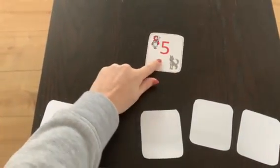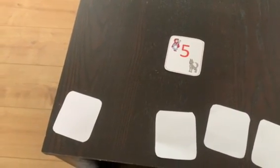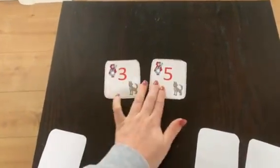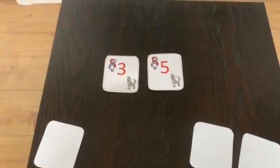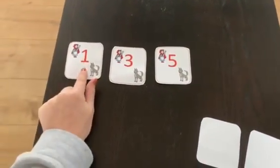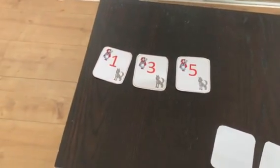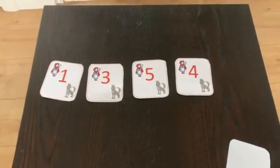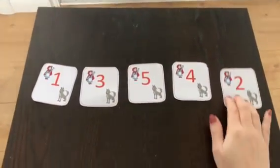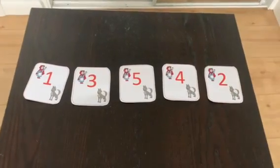Okay, can you tell me what my number is? What number is this? Well done, it's number 5. Okay, what number is this? Brilliant, that is number 3. What number is this? Yes, well done, it's number 1. What number is this? Super, number 4. What number is this? Well done, it's number 2.